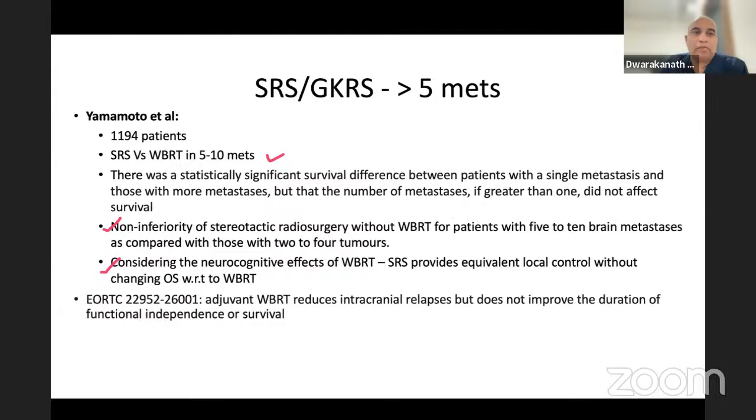There is one large study by Yamamoto et al. from Japan in 1194 patients. They showed that between single metastasis and multiple metastasis, there was a significant survival difference, but the number of metastases, if greater than 1, did not affect survival. There was non-inferiority of stereotactic radiosurgery without WBRT with 5 to 10 metastases as compared to those with 2 to 4 tumors. So even though it is not a good control, there is non-inferiority of stereotactic radiosurgery. And considering the neurocognitive effects of WBRT, SRS provides equivalent local control without changing overall survival with respect to WBRT. The EORTC study also showed that, like 1 to 4 metastases, while WBRT reduces intracranial relapses, it does not improve the duration of functional independence or survival.